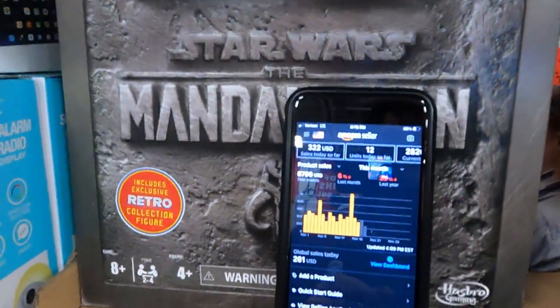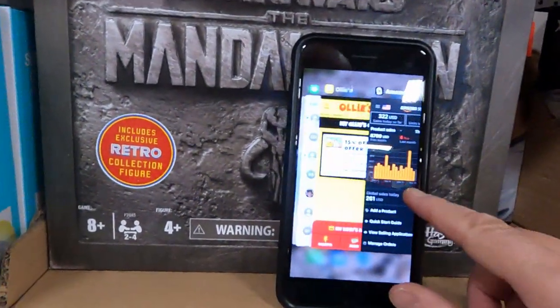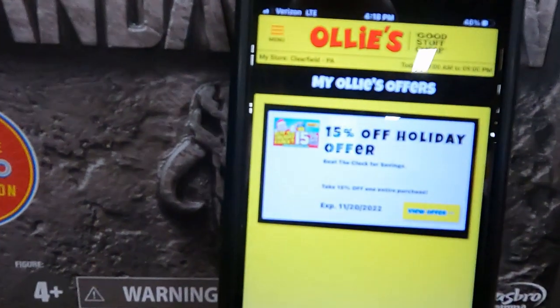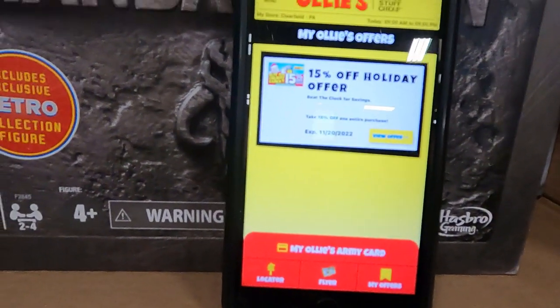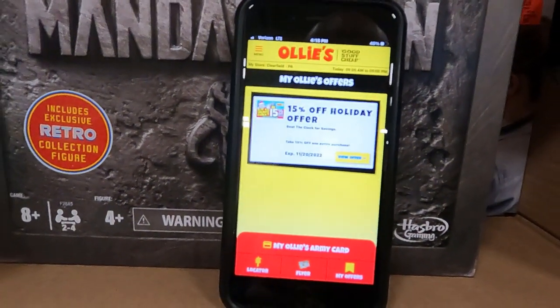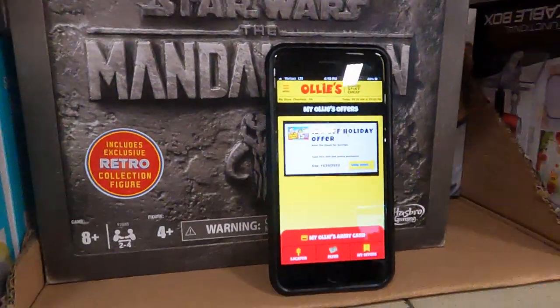And the reason why I'm getting 7 of them is I have a coupon. That coupon right there. I have a 15% off and it expires in 2 days. So use it or lose it. So yeah, I'm going to use that and get a couple extra dollars out of this.